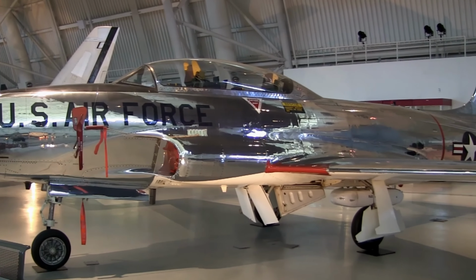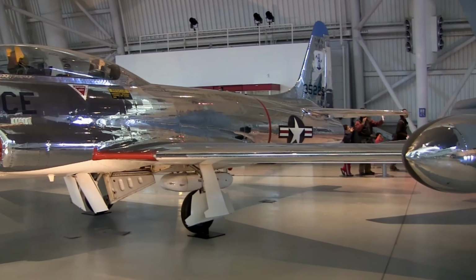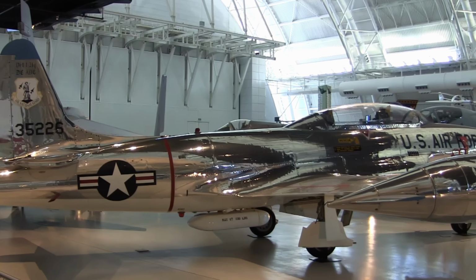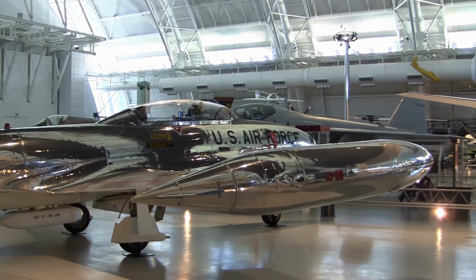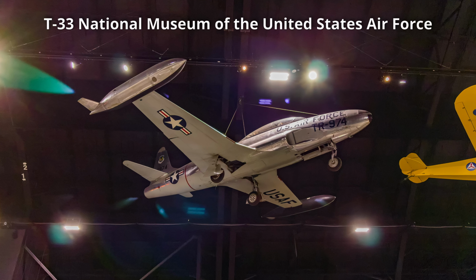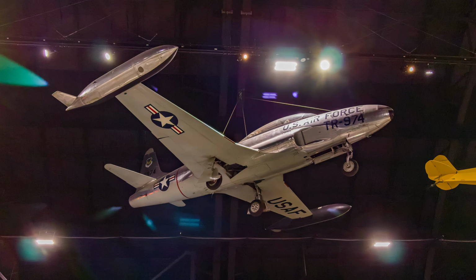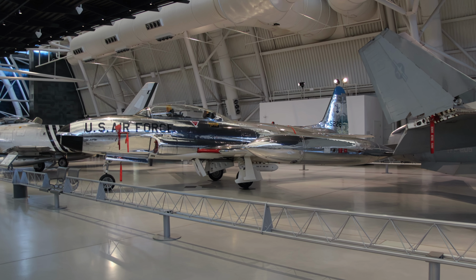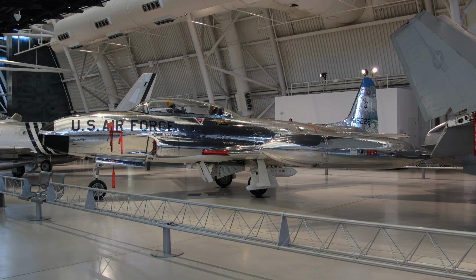The Lockheed T-33 Shooting Star was the only jet trainer in the U.S. Air Force inventory from 1948 until 1957. The Air Force began phasing it out of frontline pilot training duties in the early 1960s. U.S. Air Force and Navy versions of the T-33 flew into the 1970s and 80s as utility aircraft and proficiency trainers. The museum's aircraft has never been painted and has a highly polished natural metal finish.